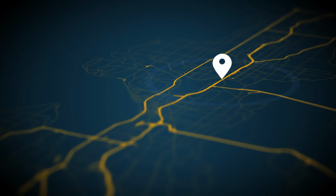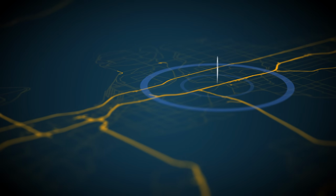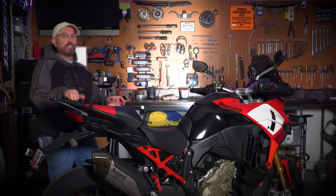It uses an internal eSIM to phone you in the event it detects movement, and then sends its current GPS location to the app on your phone every few minutes. And according to the guys at Monimoto, it's capable of keeping track and sending you its location for several days before the battery dies.